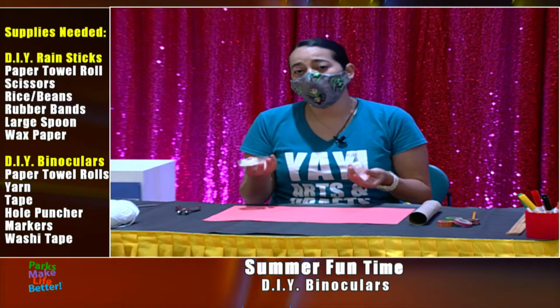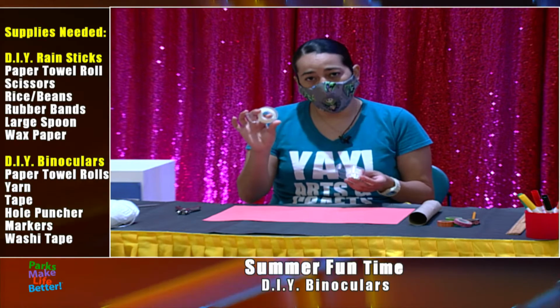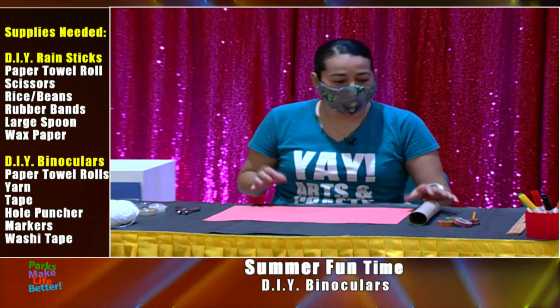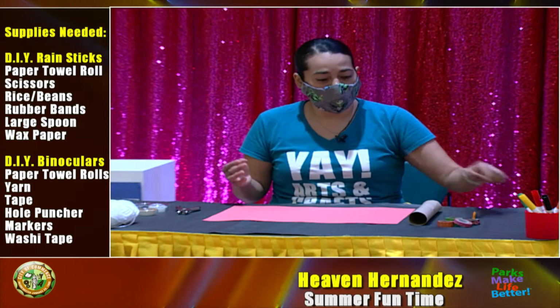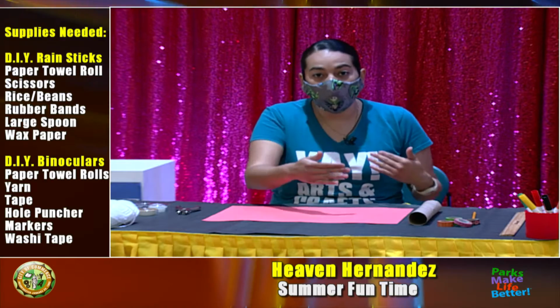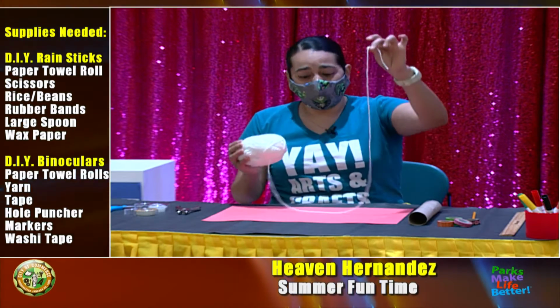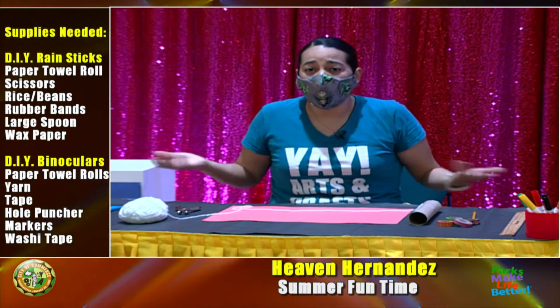You can also use glue, but sometimes glue takes a while to dry, so this works out great when you're not wanting that much of a mess and for stuff to dry a little faster. I also have a ruler just in case, but I know not everyone has one, so this one you don't really need, but if you'd like straighter lines or to measure it exact, you can always use that too. Last but not least, we've got some yarn so that I can string this up around my binoculars and wear it around my neck, right?